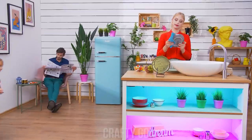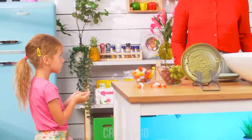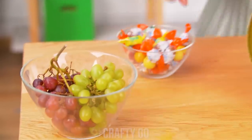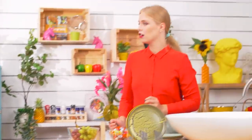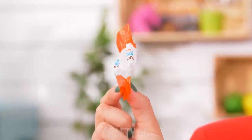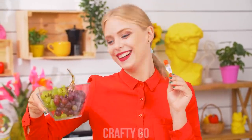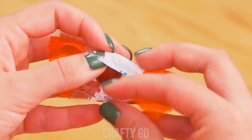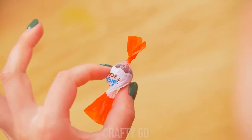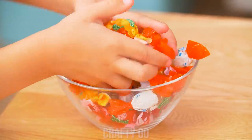Yummy. I eat all the cake, candies. Can I get more? Maybe grapes? No. Oh. Maybe I can think of something. I know. I'll put grapes in the candy wrappers. Hey! Ooh, candies!